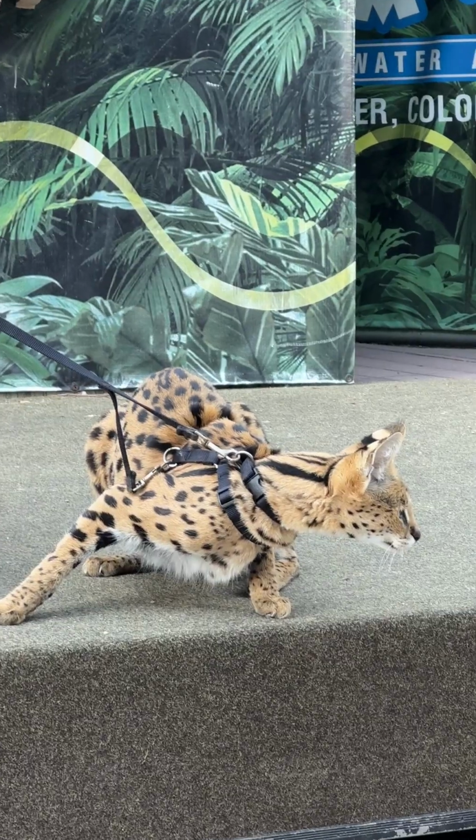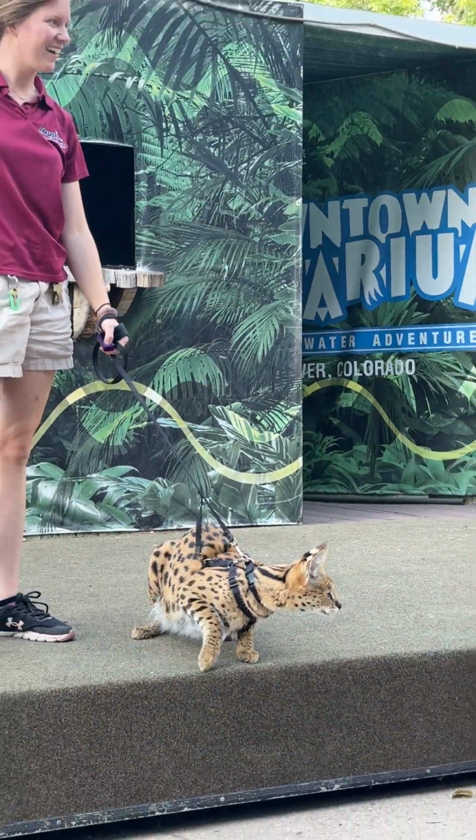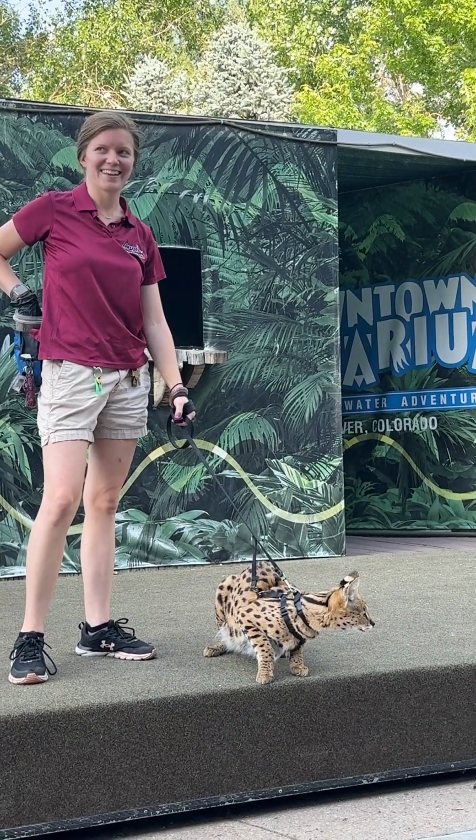Oh, there's a rabbit too? We've got all the tasty morsels just doing a little parade for you. Oh my goodness. But you can see she is in hunt mode.